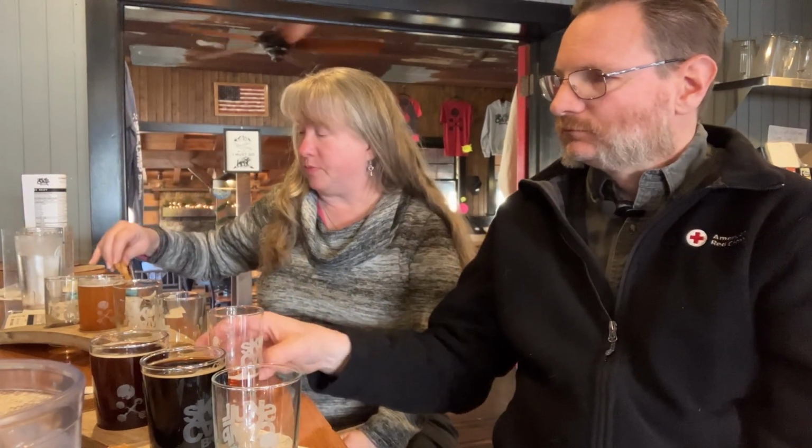it does not have those malty, bready notes. It doesn't have the key ingredients that you have in a beer to classify it as a beer. But I think sour beer when I taste it, not cider. So it's a sour cider. That's tasty. Good break. I could drink more of that. Yeah. Easily.